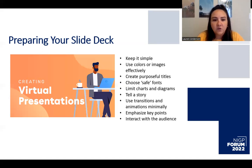If you can, try and tell a story. This helps identify with the audience and also creates you to be an expert in the matter. They begin to trust you through that process, especially if you're using real life examples or research data, things along those lines. Transitions and animations should be used minimally. These should be used really as an emphasis point to a very key point, maybe the main point, something like that. And then you'll want to wrap up with your key points as well.